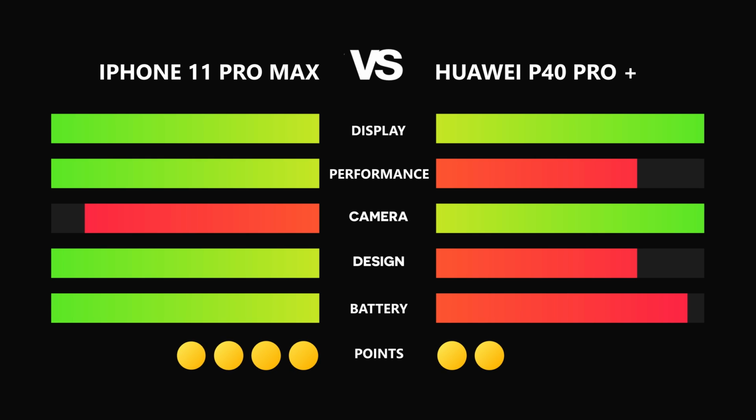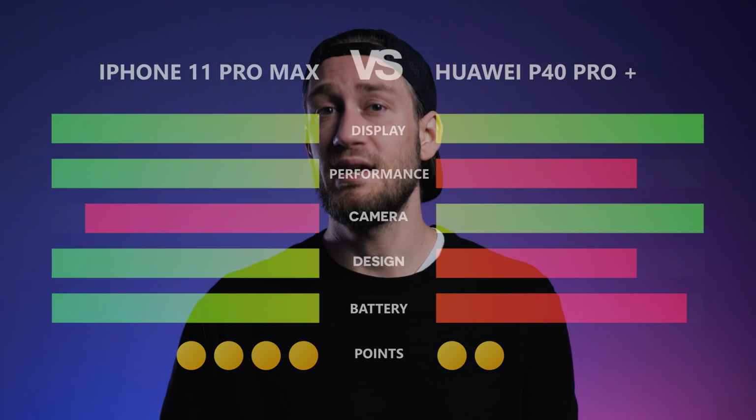But one more thing we want you to consider before buying the Huawei P40 Pro Plus. Due to the not existing Google Play Store, it is really nerve-wracking to install apps that you usually use on your smartphone. Therefore, we wouldn't recommend buying this phone at this moment.